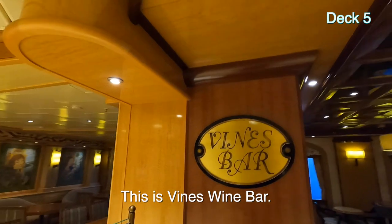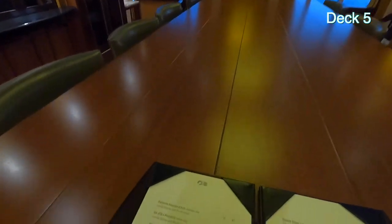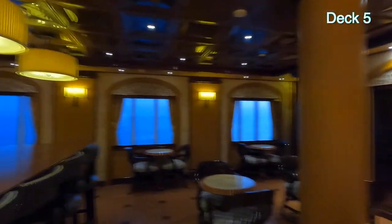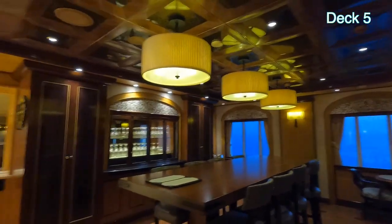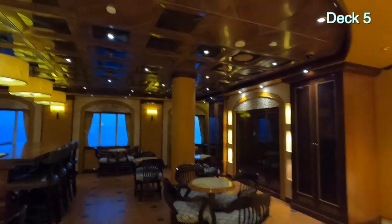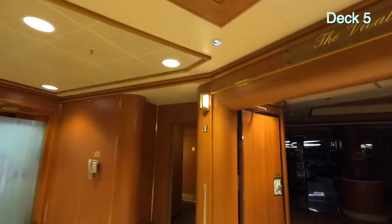And this is the Vines Bar. Some people call it the Vines Wine Bar. And they actually have a menu. I'm not sure why, but it's a pretty small one. I've seen it being, you know, all of Alfredo's and this for Vines on ships. But that's the Vines Bar. Another set of bathrooms over here.